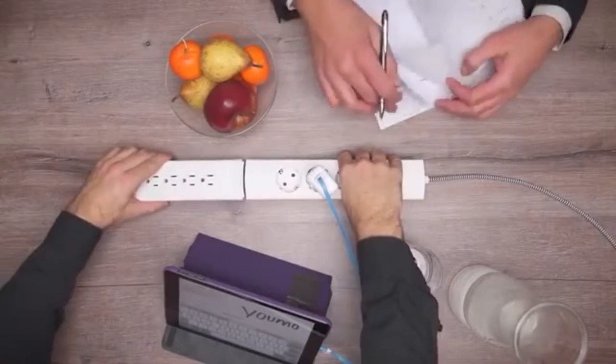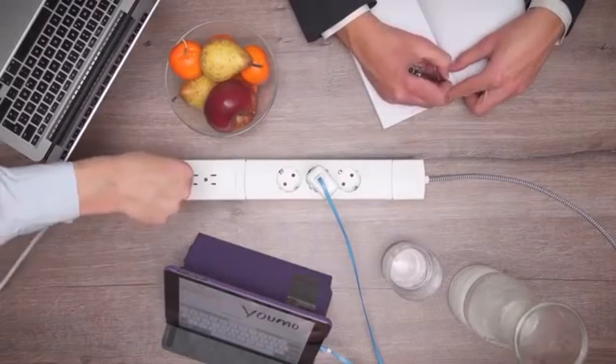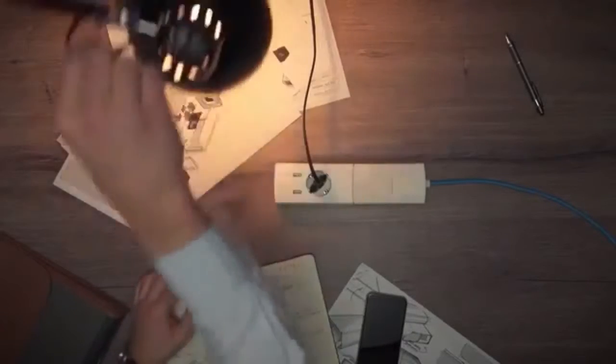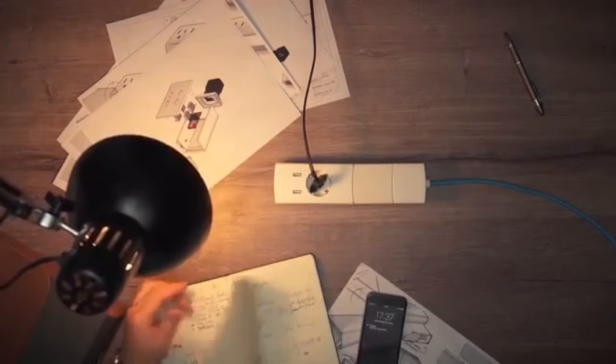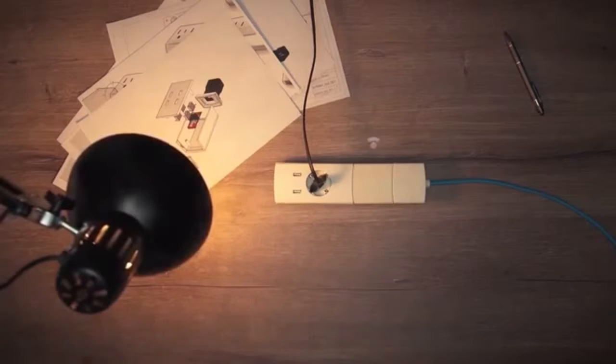Switch out the base cord plug when traveling or simply snap in your own Yumo to a module in another country. Make your life smarter. Communicate with Yumo with our app to better control and monitor your devices.